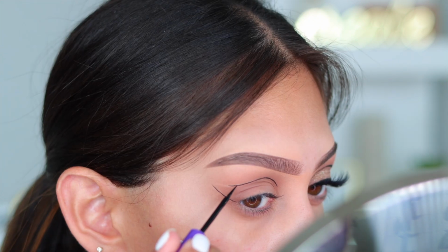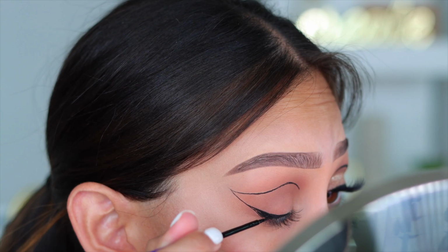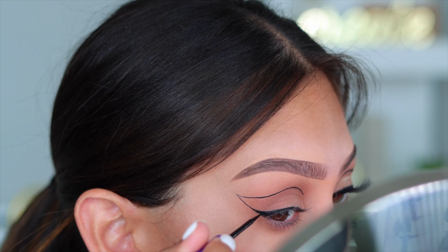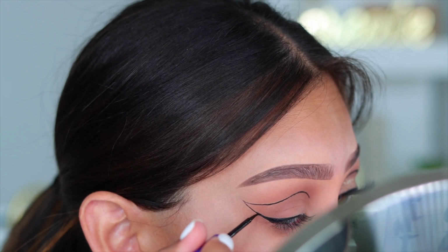And I kind of learned that when it comes to this graphic liner world that I'm now trying to get into, it's really important that you sketch out your lines first and then perfect them after, rather than trying to perfect them immediately. So you guys can see now I'm starting to create that thickness and really just make it more bold.